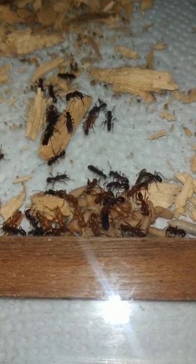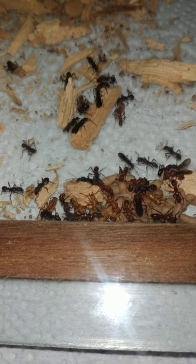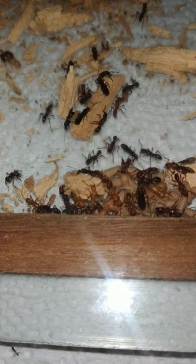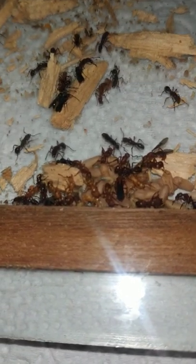Today I caught a colony of Gnamptogenys ants. These ants are considered quite rare, and their colonies usually are not big. They usually consist of less than 100 workers. And this one is considered already a mature colony.